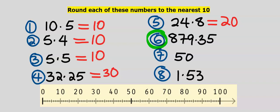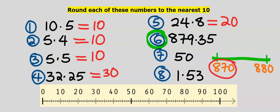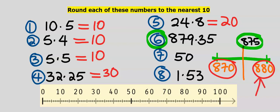Next, consider 879.35, which is going to be between 870 and 880. And halfway in between them is 875. 879.35 is greater than 875. Hence, our answer is going to be 880.